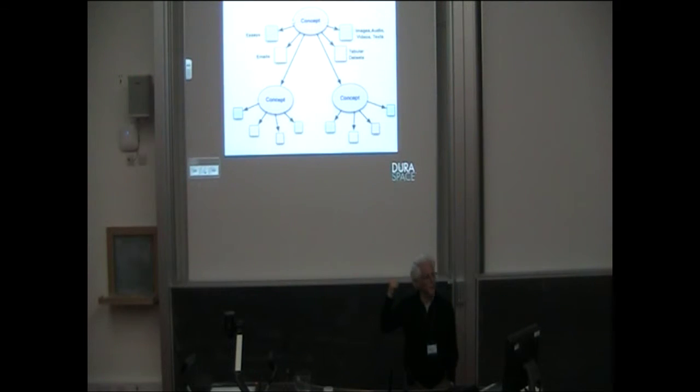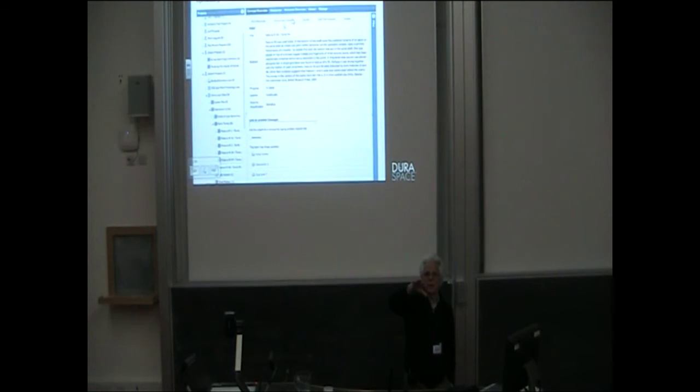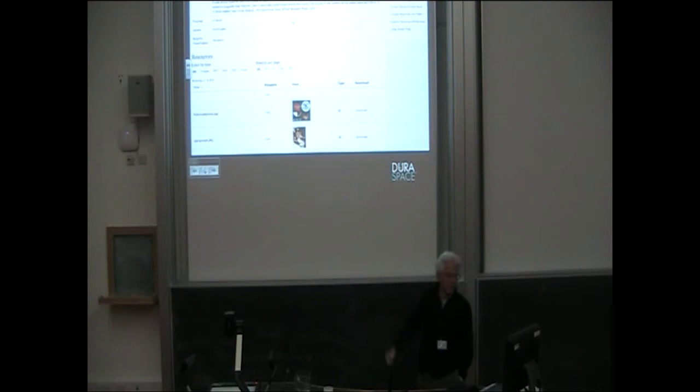As you can see, it's based on this notion of concepts that are defined by the researcher as he or she uploads his data. He can then look at the data and associate the object model with the data and define the different pieces of the research project, its components, and its resources, and its content, and relate the different projects to each other and the different resources to the projects, et cetera. And what you wind up with is a hierarchical kind of image of your research project.